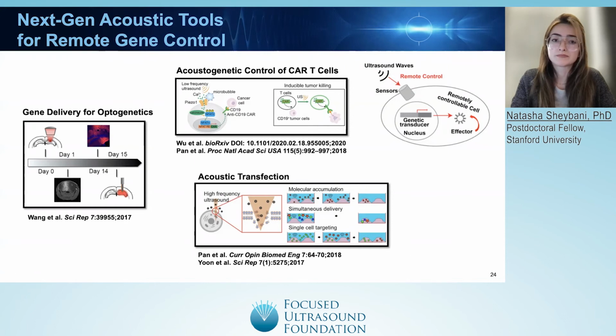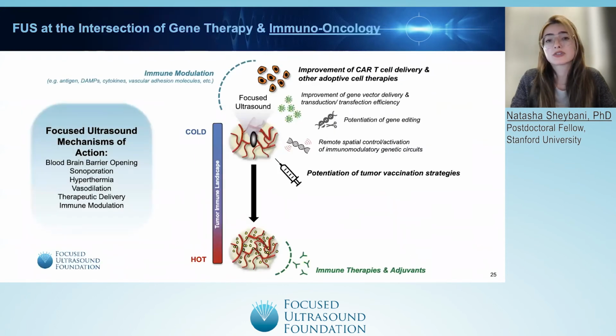And in addition to the strategies I've already discussed, I want to, of course, point out that there are some additional strategies that underscore a rich interface of FUS-mediated gene therapy with immuno-oncology. So there are a variety of ways that we could envision using gene therapy approaches to potentiate immunotherapies.